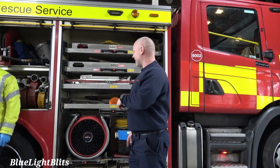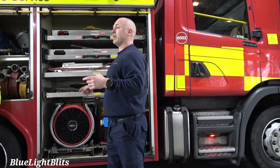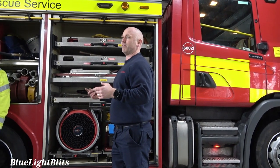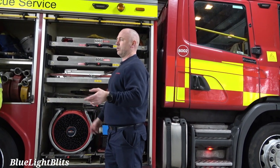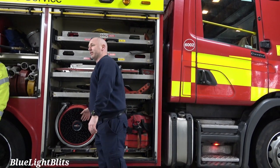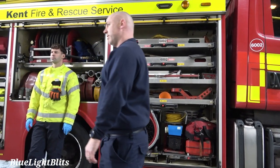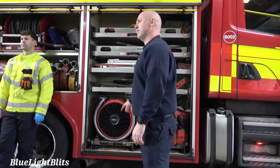We have to be very careful that the fire is out, because it can regenerate and start a fire elsewhere. So we have to be sure that the fire is completely out before we do that. But yeah, it's a good bit of kit really. How long does it usually take to get rid of all the smoke? With that, we'll clear it in seconds.